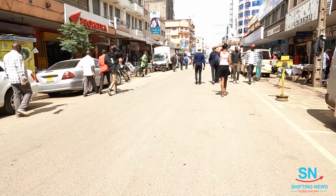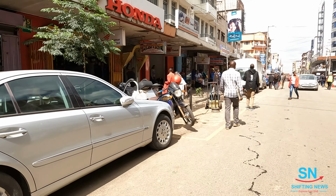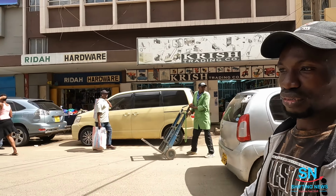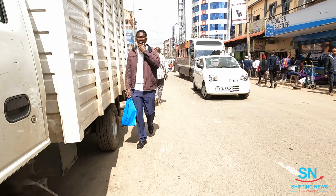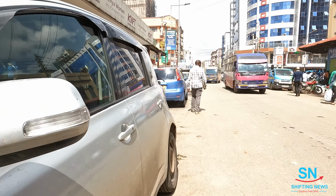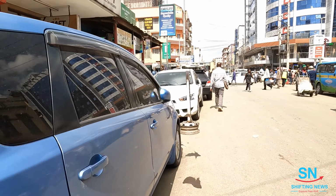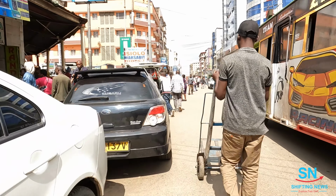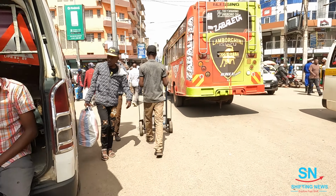The other thing is, you have to be very cautious when you are moving along River Road. Anywhere with a lot of business activities and a lot of people, there is likely to be criminal activity going on, so you can be robbed along the place. I read somewhere where a person was walking, and they felt like someone was pushing them, only later to realize the phone had gone. So when you are walking among a lot of people, you need to be very careful with your things. Yes, be very careful, because you can be robbed at any time.